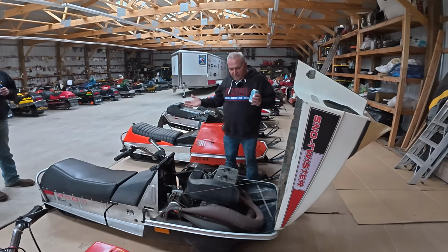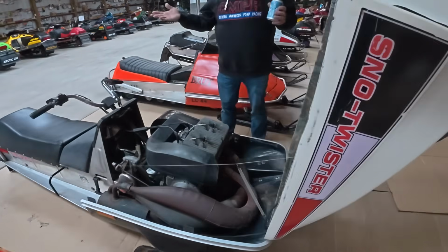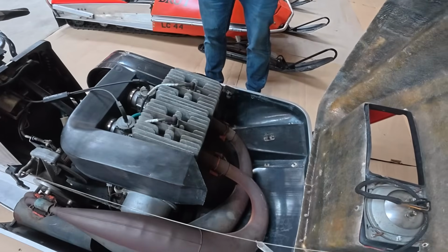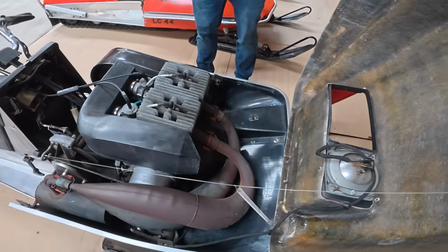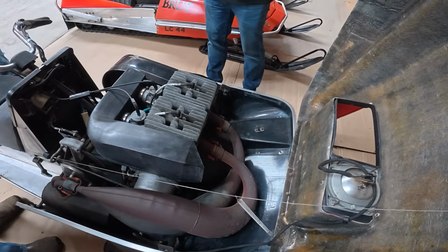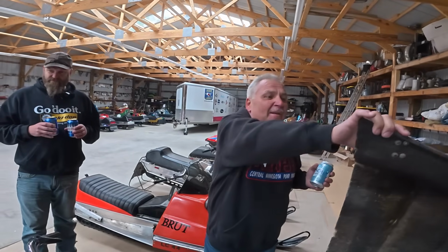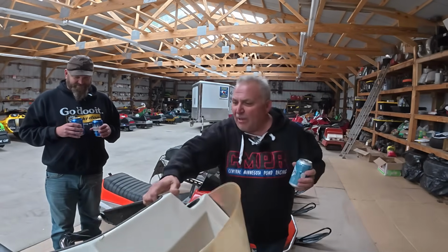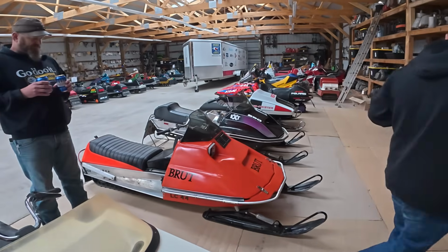It's got all the ductwork. It's got the cold air for the carbs, and it's got the cold air down in the bottom. I'll have to put an arrow there. It's got the cold air for the crankcase. And the belly pan's not broken. No, it's not all patched up. What the heck? This is an amazing sled. These are the first time that I've seen any of these sleds. I bought them from pictures. Wow.